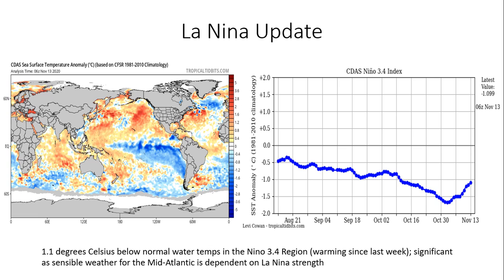Looking at the La Nina update, the latest graphic on the left shows the above and below normal water temperatures. You see the orangish shading there off the west coast of the United States. That indicates above normal water temperatures. There's also an area of above normal temperatures out in the western Pacific to the east of Japan. But you really want to pay close attention to the blue shading there in the equatorial eastern Pacific to the west of South America. That is where we have below normal water temperatures in what is known as the Nino 3.4 region, which indicates a La Nina. The La Nina is still ongoing.